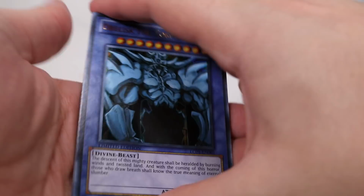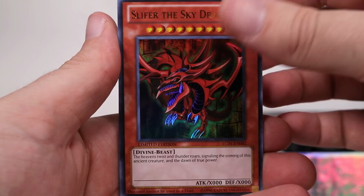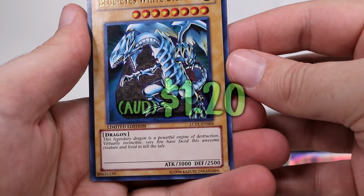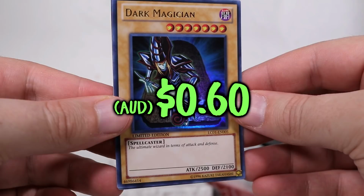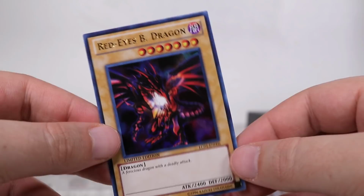Let's take a look here. Obelisk the Tormentor on the front there. And then after that, Slifer the Sky Dragon, everyone's favorite. After that, we've got the Winged Dragon of Ra. Of course, they've got to come in threes, boys. And then we've got the Blue Eyes White Dragon, holographic as well. And then after that, we've got a reprint of the Dark Magician, of course. And finally, we have the Red Eyes Bee Dragon. Asian parents be like, why not Red Eyes A Dragon? Am I right, Asian viewers?